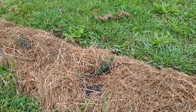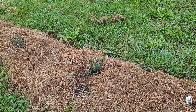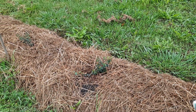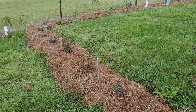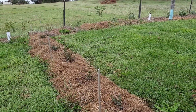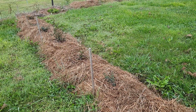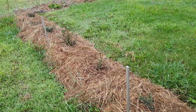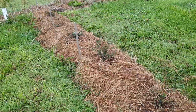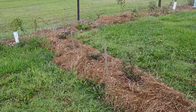And these are Chilean Guavas, Ugni molinae. They've all got lovely new growth on them too, which is really great. When they arrived, they came in the post. They were not packaged at all well, and quite a few of them had broken stems. So I really wasn't sure how they'd go. It was a bit traumatic getting here, but they seem to be settling in okay, so that's really good.